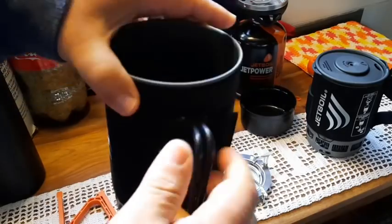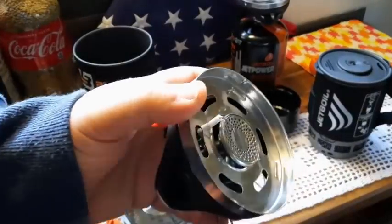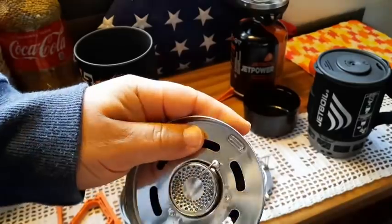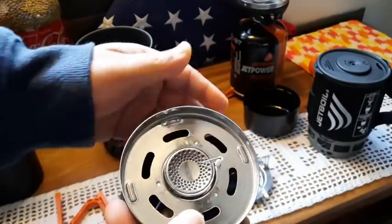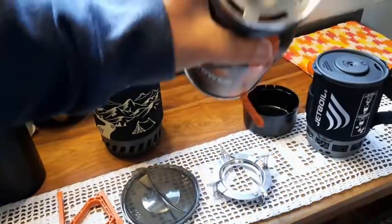But I kind of like the feel of the handle that the Jetboil comes with. This part right here, to me, when I compare it to the Jetboil, it kind of looks cheaper. Let me go ahead and get you the Jetboil. The Jetboil seems like it's a little bit higher quality.